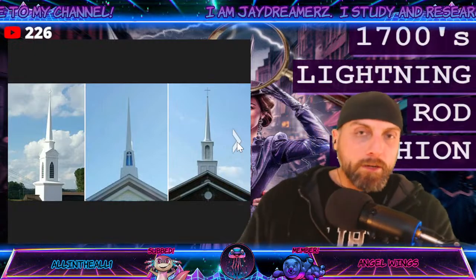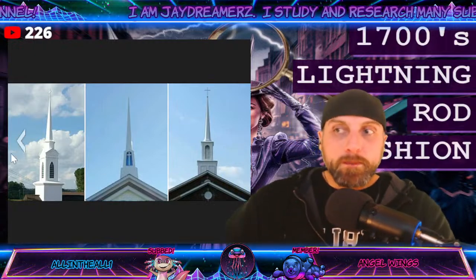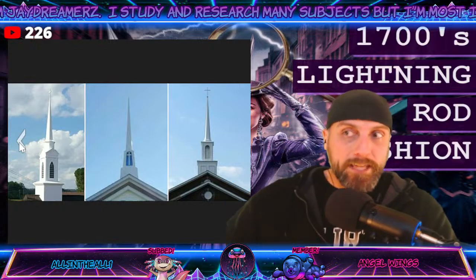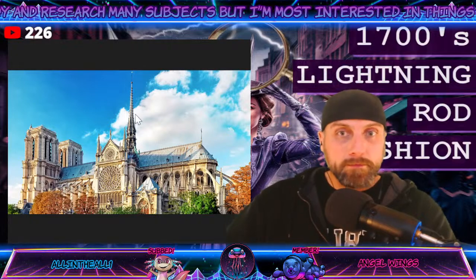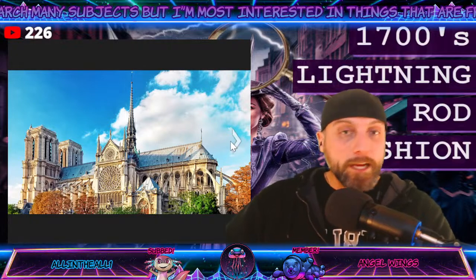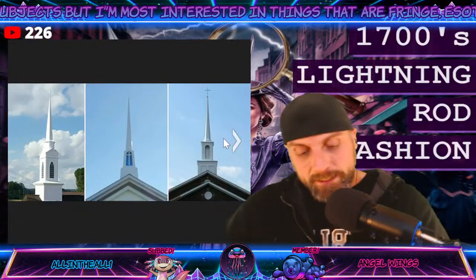So let's talk about steeples. Steeples are a modern example where we have these lightning rods attached and fixed to buildings. Just like this. This right here, that's a steeple, right? I mean, you could call it a steeple. It's a lightning rod. A lightning rod is a steeple.